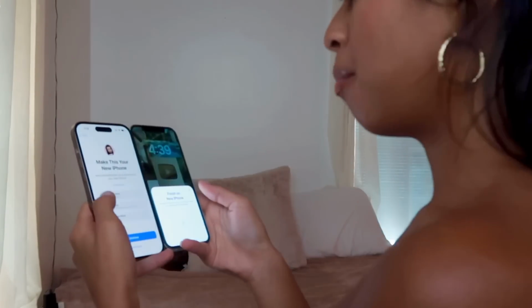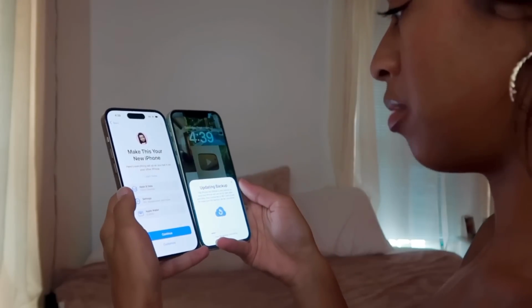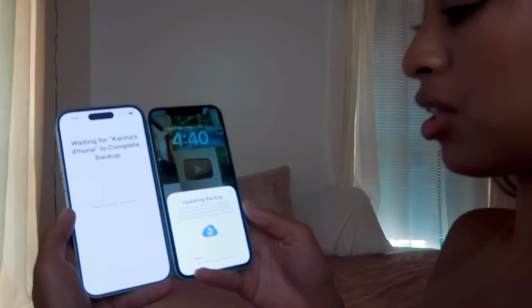Okay, it's already done. Make this your new iPhone. Continue. Okay, so it's doing the backup. All right, so that's just gonna take a little bit, I think, still. For more information on the physical SIM card, go to apple.com/esim. Waiting for Karina's iPhone to complete backup. It's just been backing up this whole time. It just asked a few questions in between, like putting in the security for my Apple Pay stuff and all of that. But I just put setup later just so we don't have to waste time. I can just do that later on.